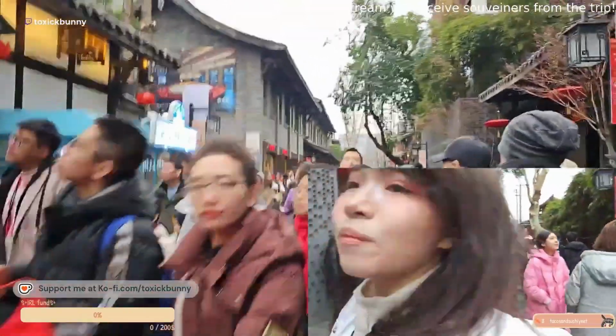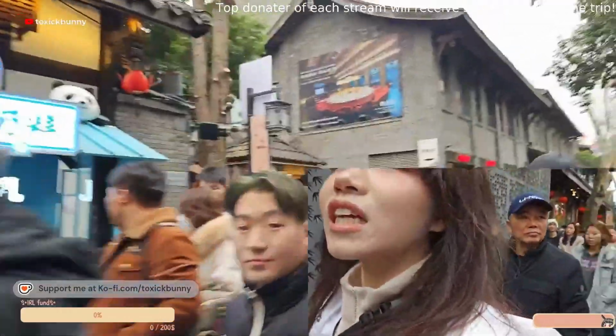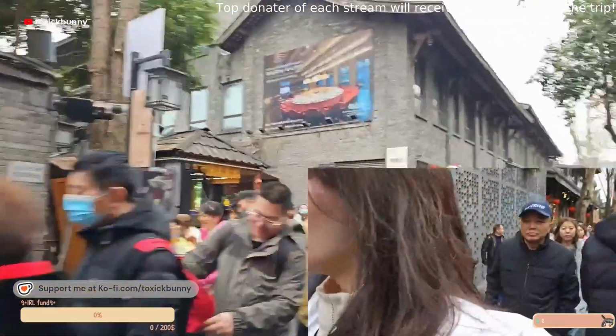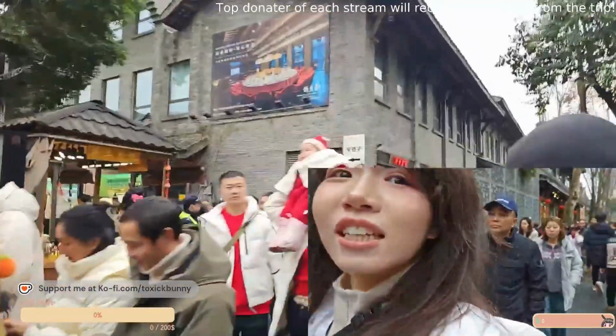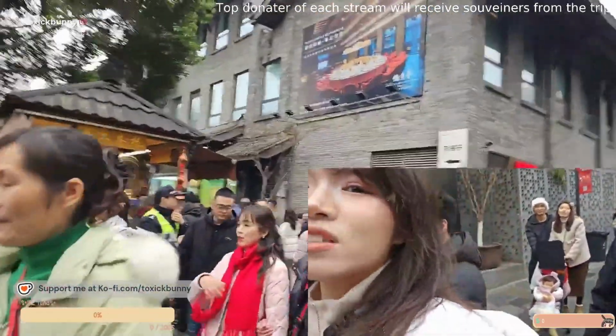But you can see there's not that many foreigners. It's kind of sad. There's so many things to do, but no foreigners to come visit. Y'all gotta up the China tourism, just saying.